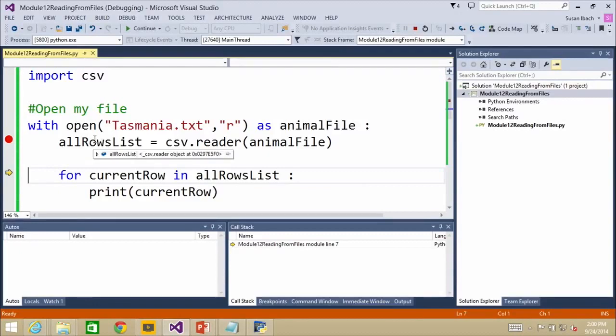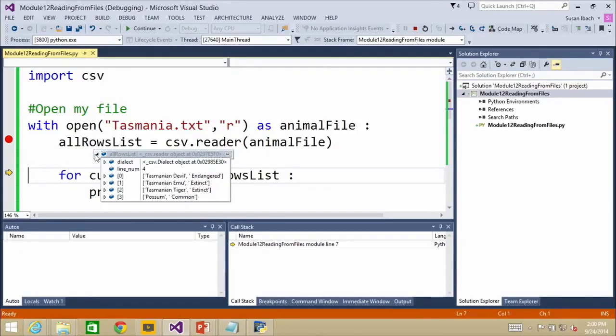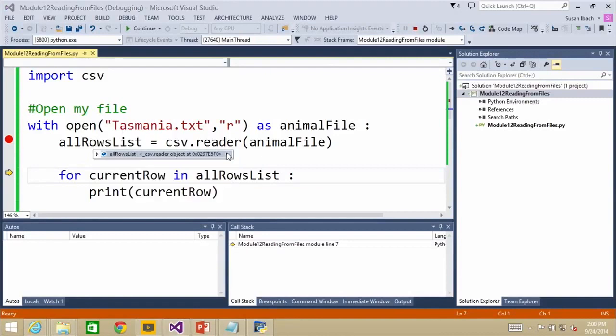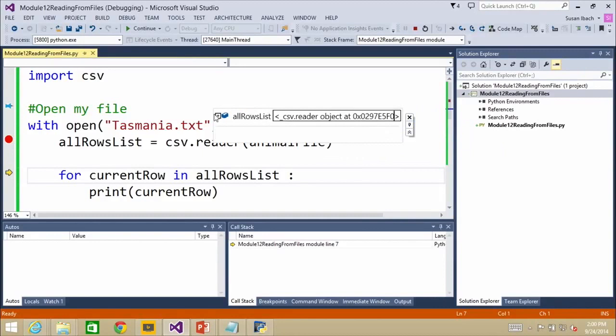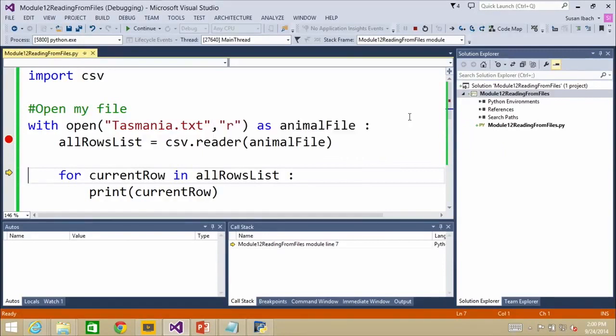So any variable I hover over, I can see its value. And if I expand this one, I'm going to pin this so you can see it. And if I expand it, no, this is a little hard to see here. Let me expand that. No, it's not what I meant to do. Come on. Okay, you know what? It's not showing up nicely there. Let me do it this way. It was showing up better here when I had it.